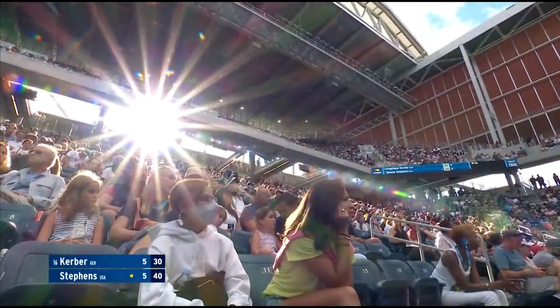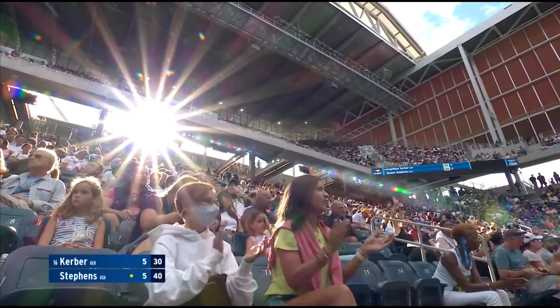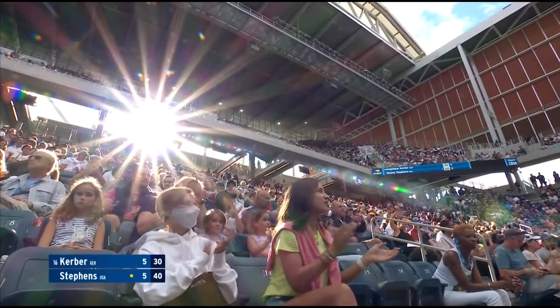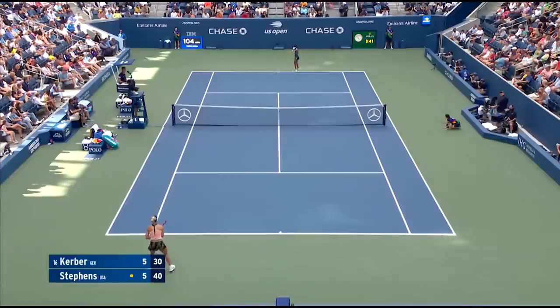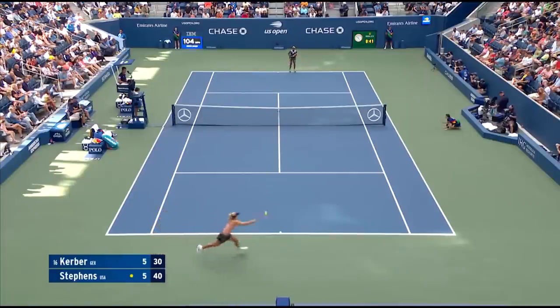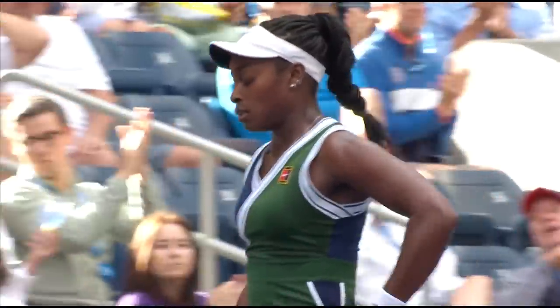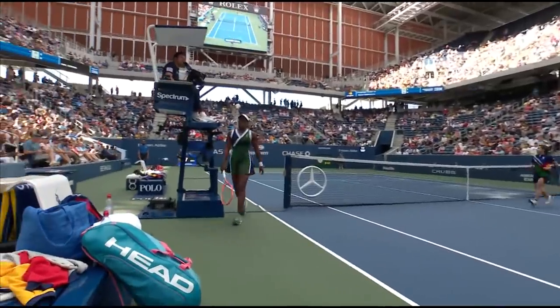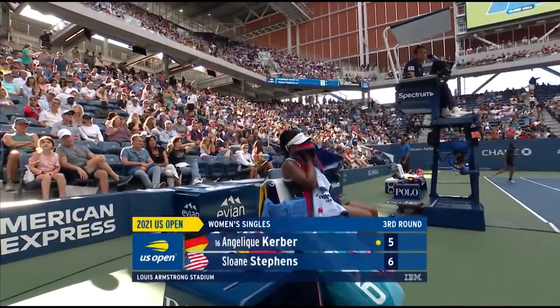Flatten that forehand out there. Incredible depth. Really good crowd on the Louis Armstrong Stadium this afternoon. We see too often from Sloane Stephens, pumping herself up here. It's been a good battle. It's 6-5.